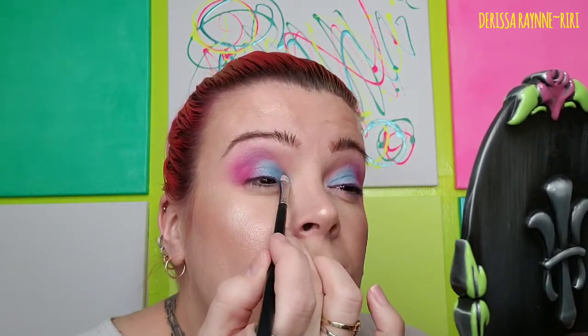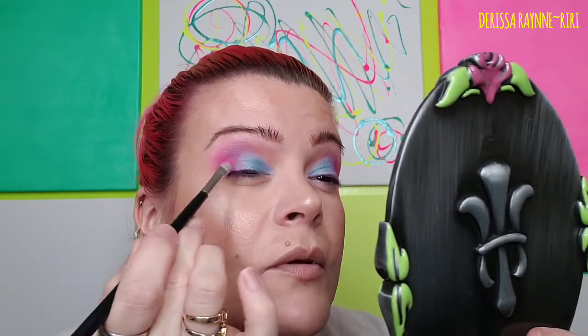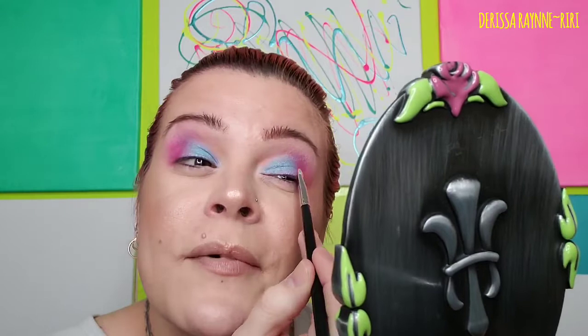This may not show up as much, but I definitely went higher on the other side, so I just want them to match a little. And then I'm gonna just buff the edges again. That's really, really pretty. Definitely cotton candy vibes. I'm living for it. Oh, it's so pretty. She's slightly uneven, but we'll be okay.